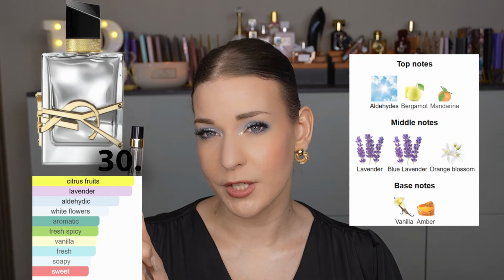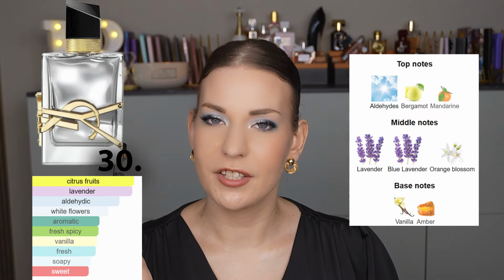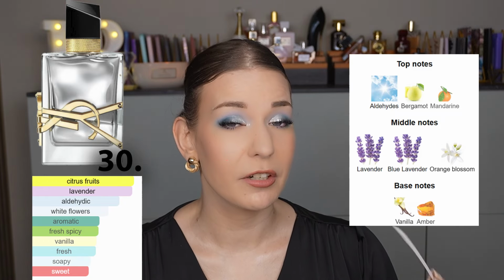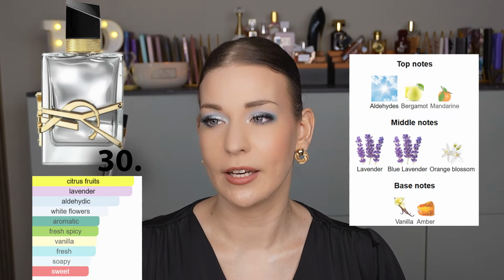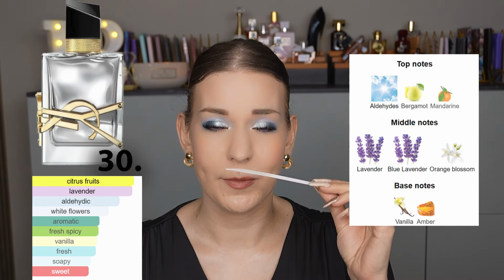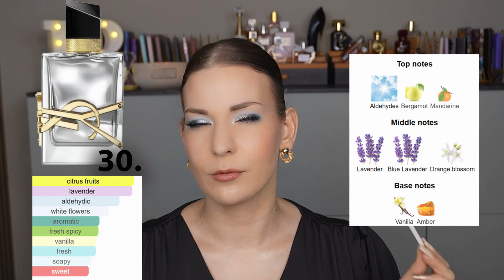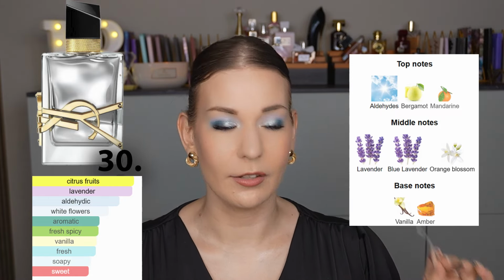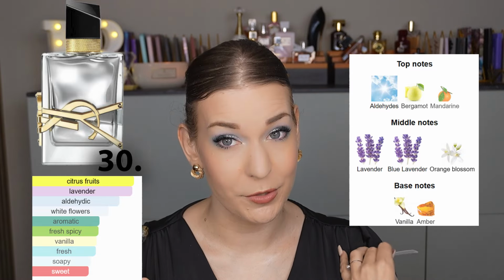I think I love this one the least, but it's the most fresh out of all of them. And I don't really have many fresh scents, so I would like to get a fresh version of the Libre one. I do like it when I smell it. I just don't like the top note of the fresh soapiness from the aldehydes. But that's just my opinion.